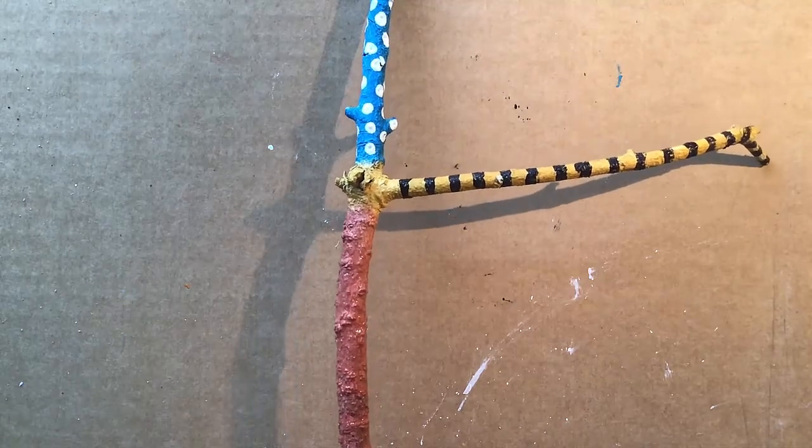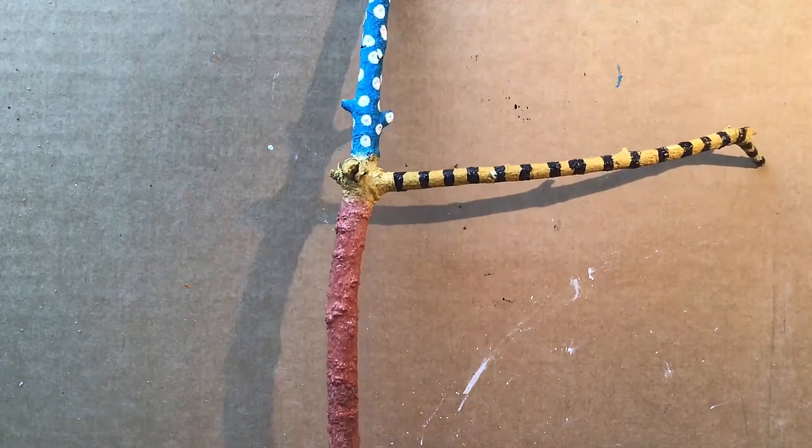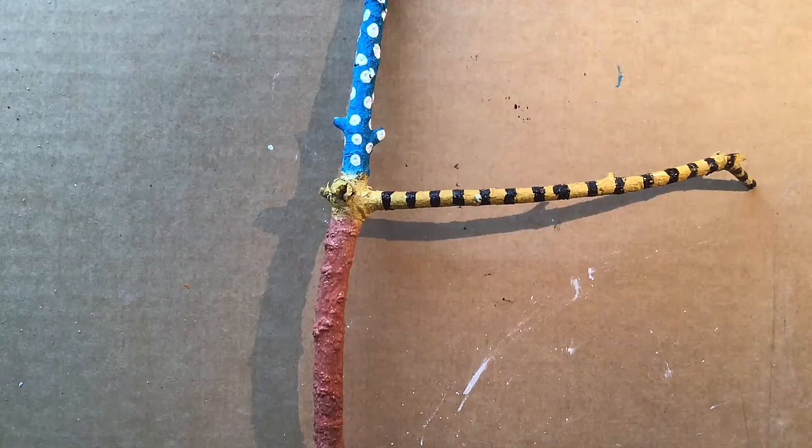Alright, hope you get to make one of these. Do check with your parents before you start painting their trees and bits and pieces. But have fun with it if you can. Do take some pictures, I'd love to see them. Okay, take care.